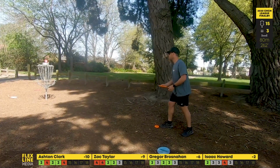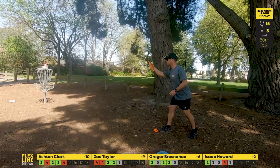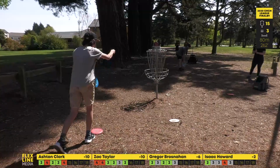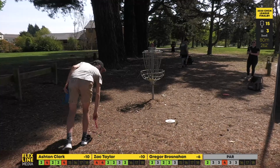Here's Zach for his birdie. That was an incredible drive. Yeah. This is a birdie that you really want to be getting. Makes no mistake. Great work, Zach. Nice one. Putting the pressure on Ashton. Tied up again. 10 down apiece.